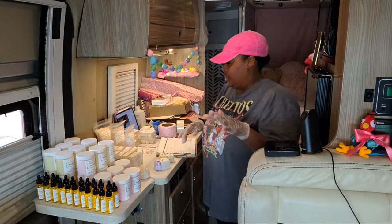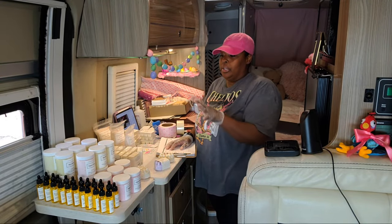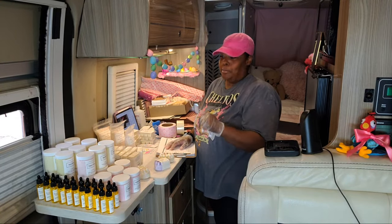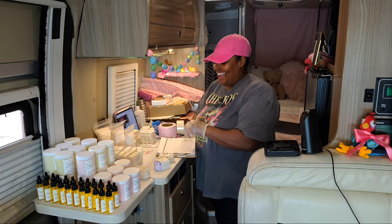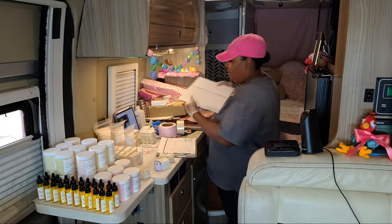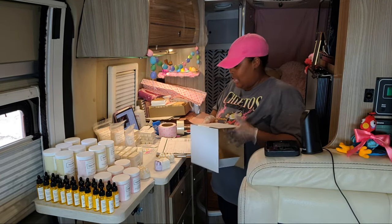Something I wanted to mention, I make everything, including the labels that go on my products. I do all of that myself. So Patty, you can do it. It's a lot of work, but it can be done. And if I can do it in a small van, if you're in a sticks and bricks house, you definitely can do it.